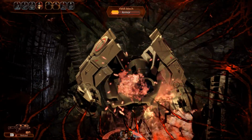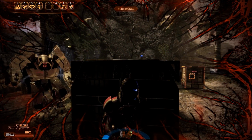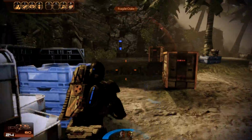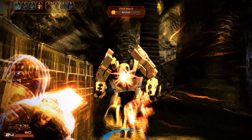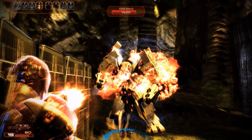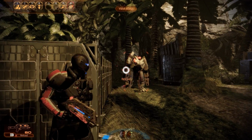Once the mech shields are down, we don't want to forget to switch over to incendiary or more accurately inferno ammo, that way we can then also get rid of its armor fairly quickly. This nice block of cover here allows for a bit of cat and mouse while we strip away at the mech's protection, and once both shields and armor have been removed, taking it out is not too difficult.